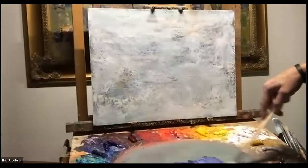Acrylic, you can stay nice and clean because you can lay a flat color over an area that's already dry. But one of the difficulties with acrylic is edges, because it's hard to get nice soft edges. The other thing with acrylic is acrylics tend to dry a little bit darker than you put them down. So you can have issues where your paintings can look a little dull and a little dark.